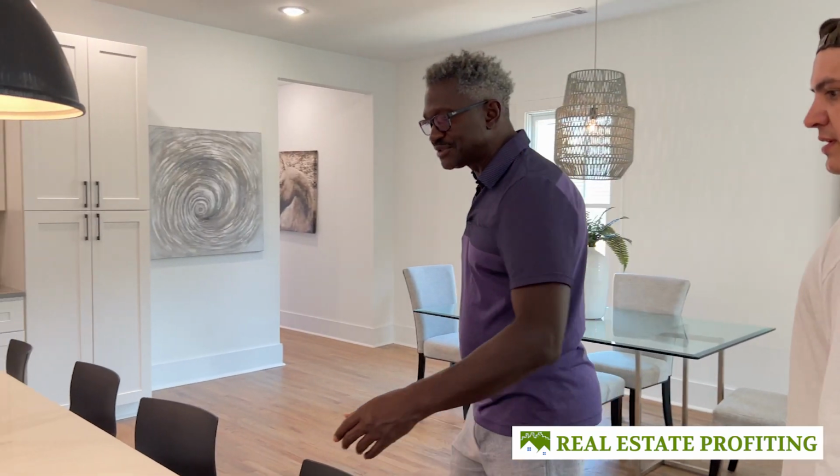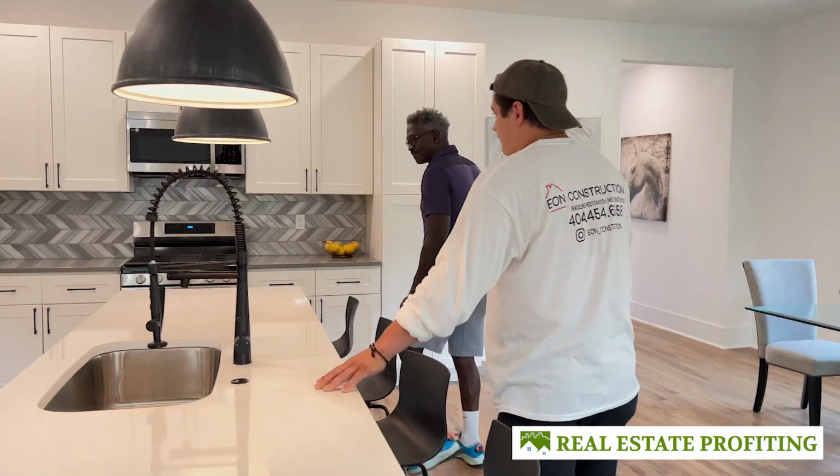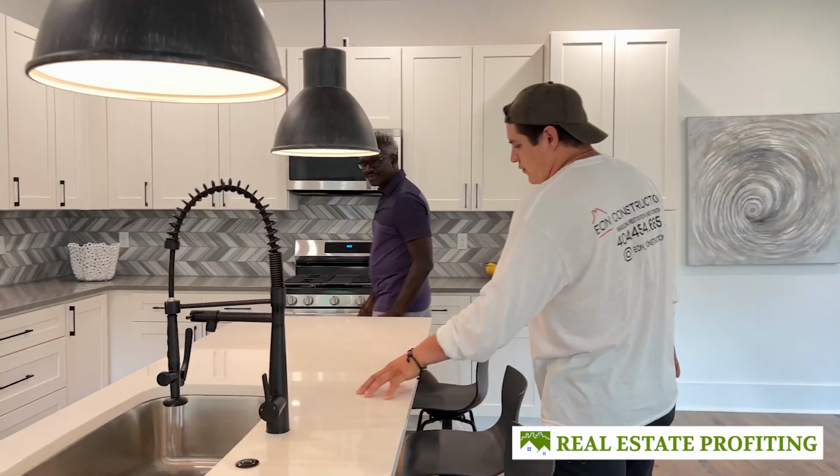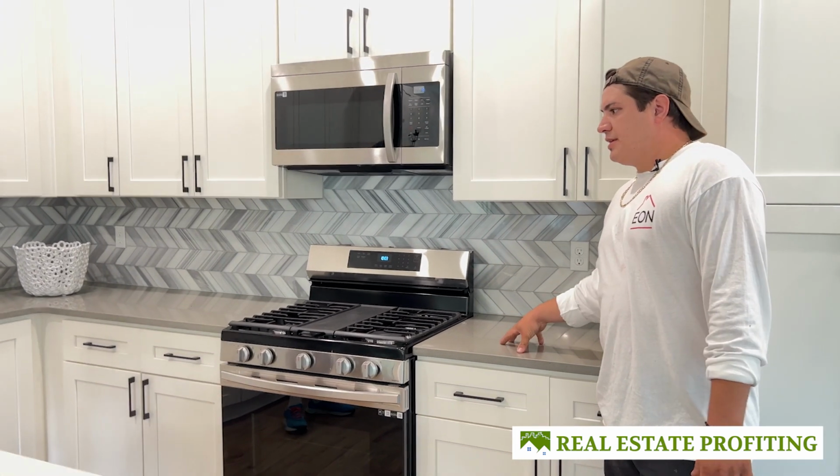What kind of countertops are these? So we went with quartz countertops. Yeah, these are more on the affordable side of the quartz, but we want to keep quartz to keep the value high on these properties. A little offset of color. Yeah, some contrast.